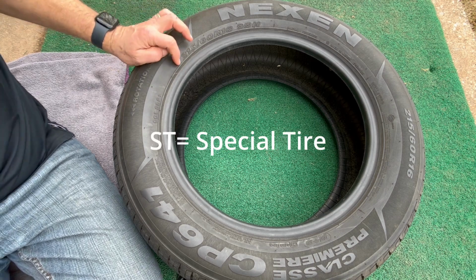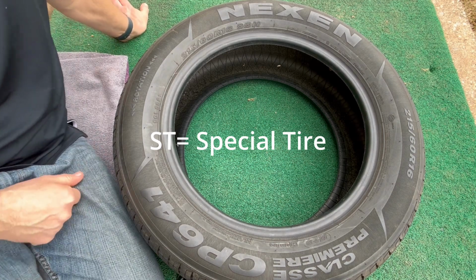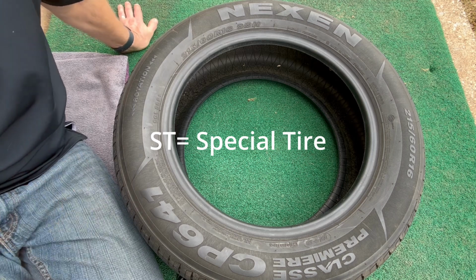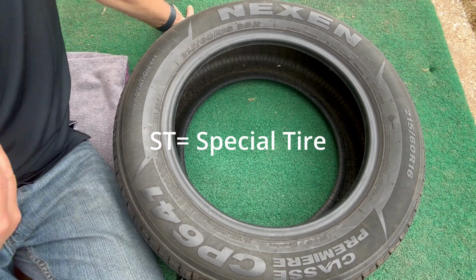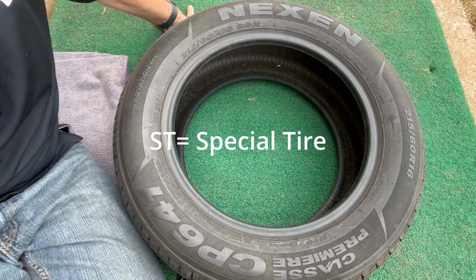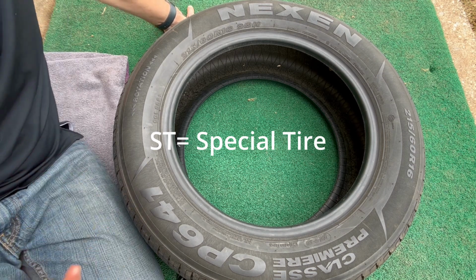If you see ST right here, that would mean that the tire is a special tire. And what we mean by special, it's not like it's some kind of awesome tire or something. All it means is that the tire was made for a special purpose, like a camper, a trailer, some sort of utility vehicle, something like that.